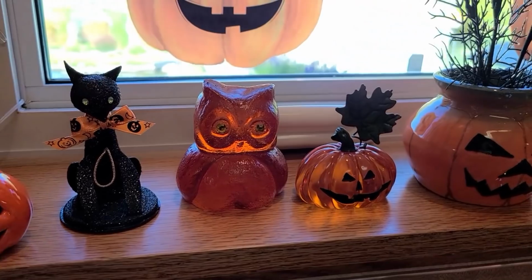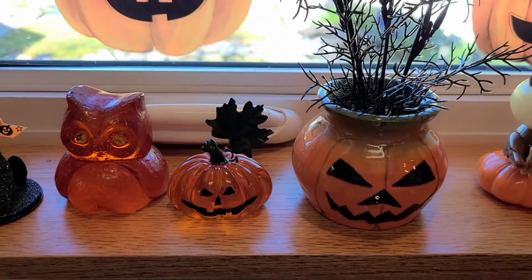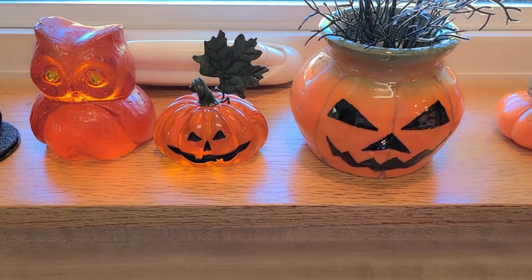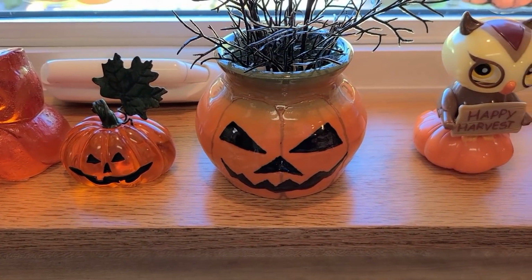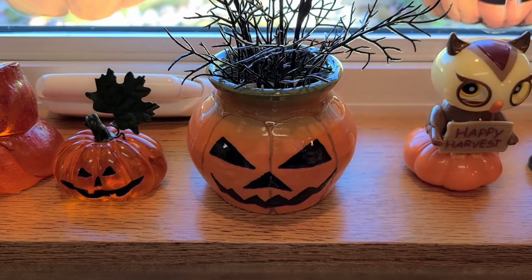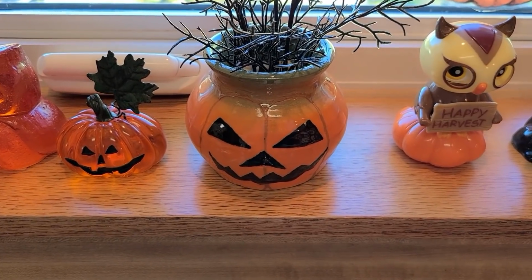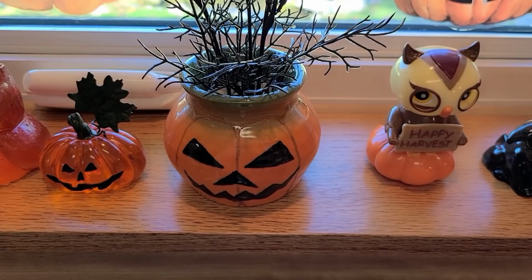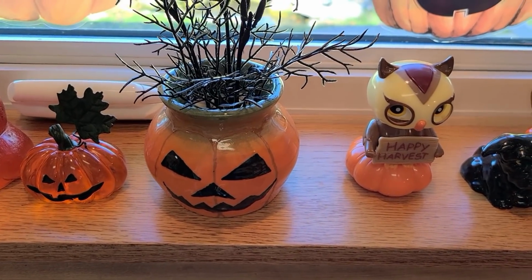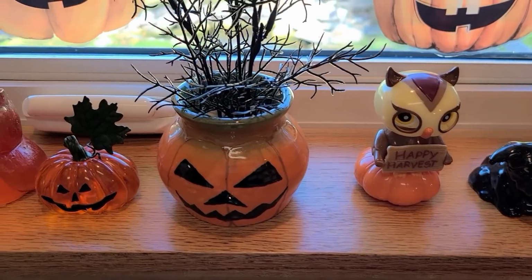I hope you've seen our other videos last year. This is a little glowing pumpkin. Trying to get the light just right. I was really happy to find this. It's a heavy pottery pumpkin planter. Very small. It was $6 at the Minnesota State Fairgrounds antique show that we went to and had way too much fun, as usual. But he's so cool.